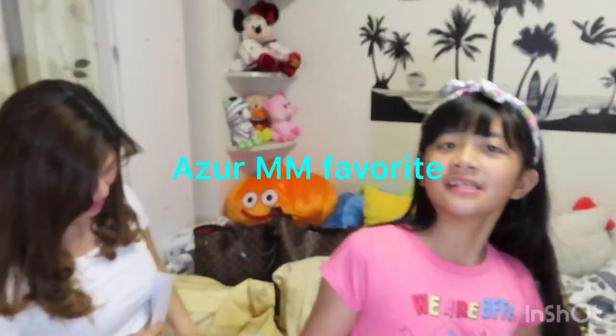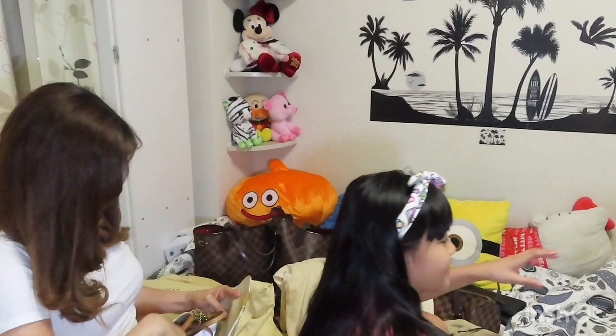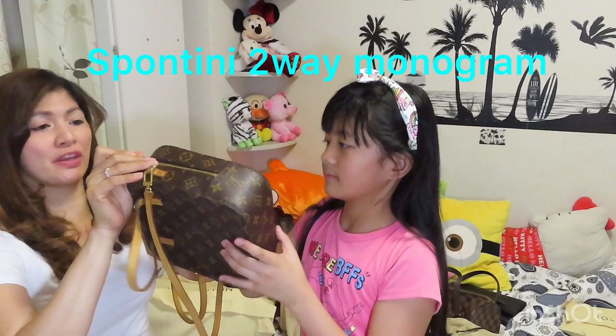Okay, next bag is this. That's a small bag. Actually, luma na siya eh, pero favorite ko rin siya kasi look, it's a monogram bag. Medyo malaki ito compared to that one. Actually, this is an old model, pero one of my favorites din.